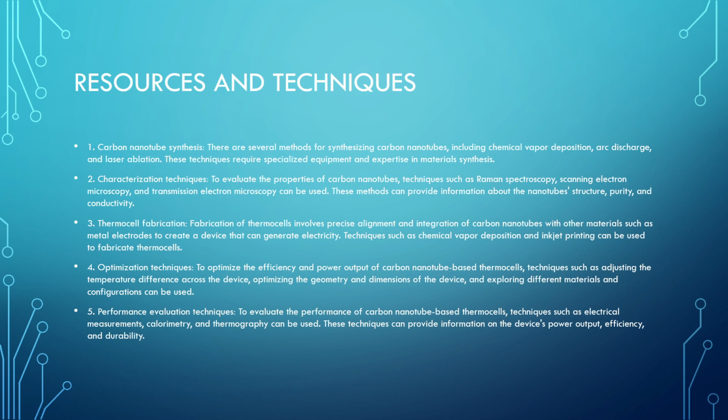Then thermocell fabrication techniques such as chemical vapor deposition or inkjet printing can be used to fabricate thermocells. Optimization techniques, such as optimizing the geometry and dimensions of the device and exploring different materials and configurations, can be used.